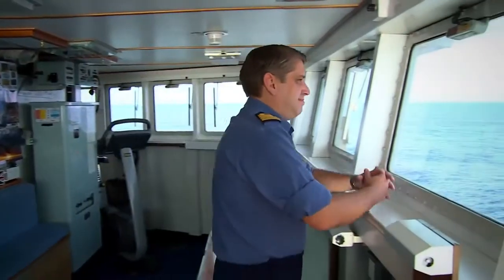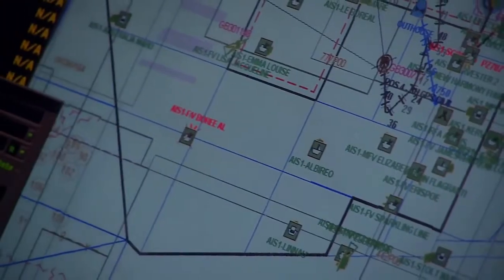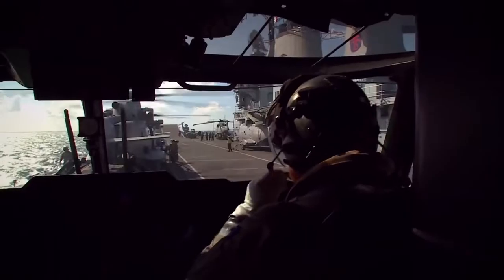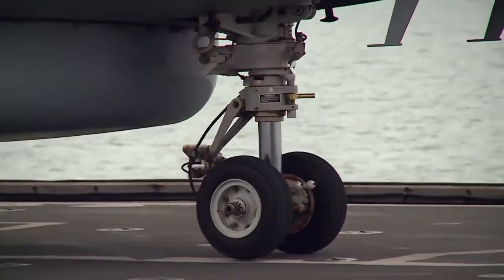Task Group Commander, what I'm trying to achieve is an integrated capability, so that when we put together the equipment that we have, the ships that we have, and importantly the people that we have, then our capability increases and comes together.